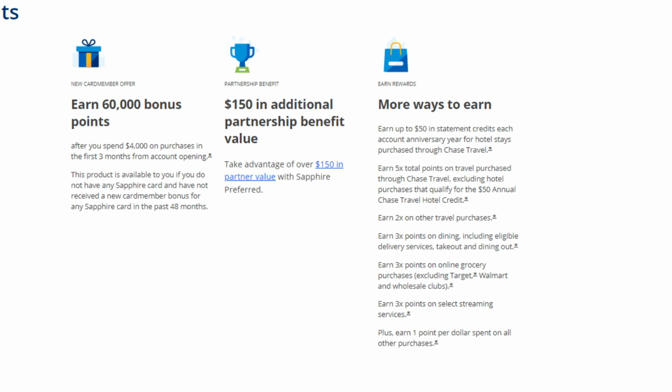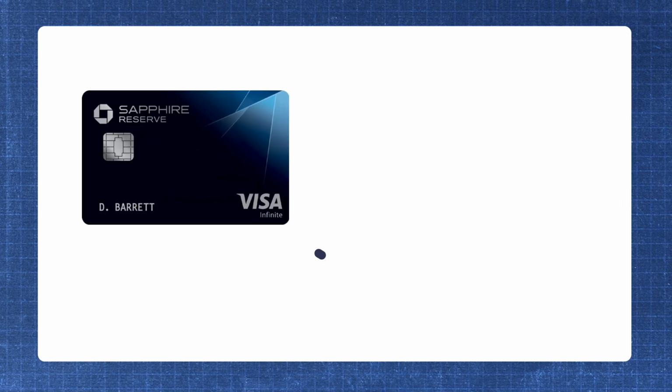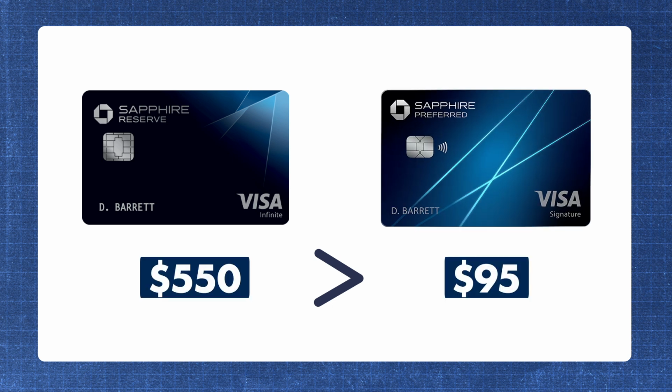The Preferred does have some other spending categories like on online groceries and select streaming services, but if you want to complete your trifecta with even more benefits, you could open the Chase Sapphire Reserve, which doesn't have the 3x on online groceries and select streaming services, but does have more travel perks than the Chase Sapphire Preferred. You do have to remember though that the Chase Sapphire Reserve has a much higher annual fee than the Preferred at $550 compared to the Preferred's annual fee of $95.